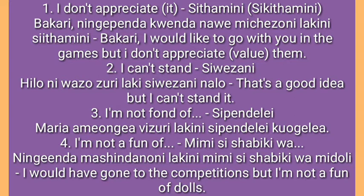Example, Bakari. Ningependa kwenda nawe michezoni, lakini siithamini. Bakari, I would like to go with you in the games, but I don't appreciate them. Bakari has invited you to go for games, but you decline the offer, but in a good way.